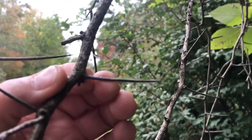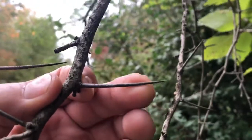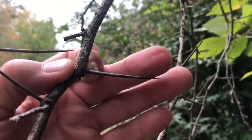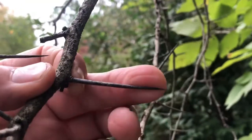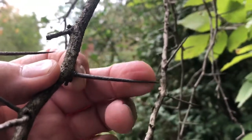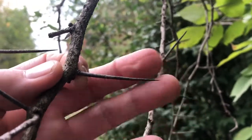Spikes, spines, thorns, and prickles. Some plants have really small little points on them called prickles. These are all physical structures that are adaptations to help enhance survival of the plant. Amazing. And these thorns and spikes have been developed over many, many generations. Over many thousands of years, these spikes have evolved to help the plant survive in its right environment. Plants are amazing.